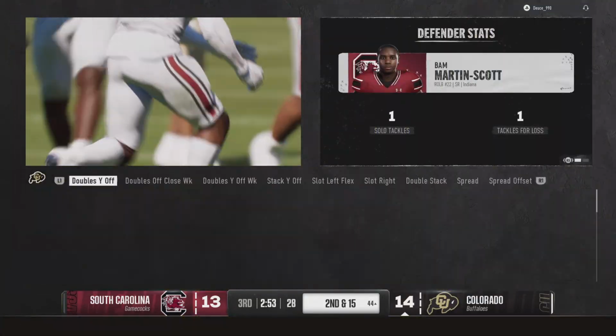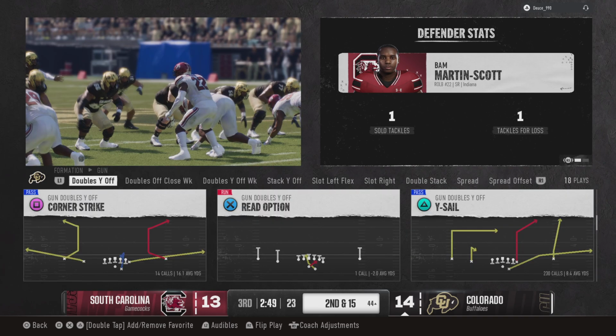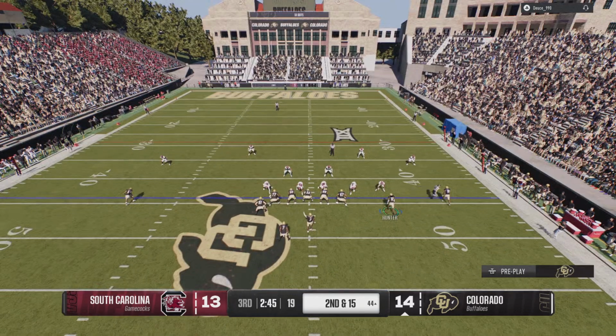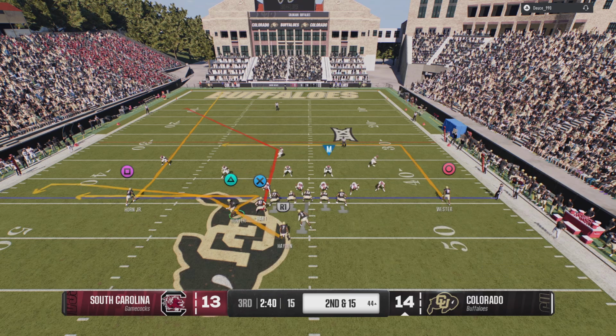That play just never had a chance. They knock him down for a loss of five. And a great job by the linebacker. You could tell, starting to crowd the line of scrimmage, get up there, see it, diagnose it, get in the backfield, get the running back on the ground for the tackle for the loss.